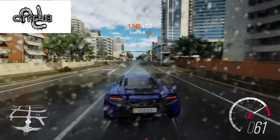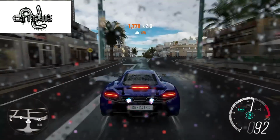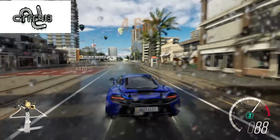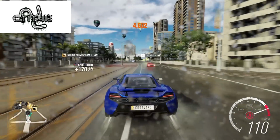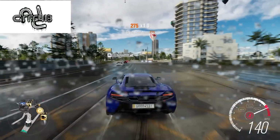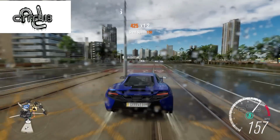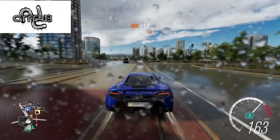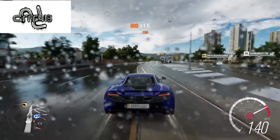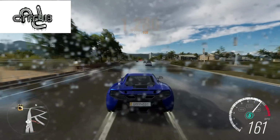Apparently, they scanned potholes across the United Kingdom to put in Forza Horizon 4. So there are potholes in the game. How about that? That's kind of interesting. And then somebody also asked, is there going to be rain in summer? Yes, there's still going to be rain in summer. So that's something to keep in mind. Another thing that they talked about is apparently one of the Playground Games arenas is going to be at Bamburgh Castle. So that's pretty cool. We're going to go to a castle for some playground games.